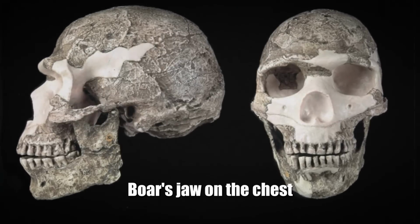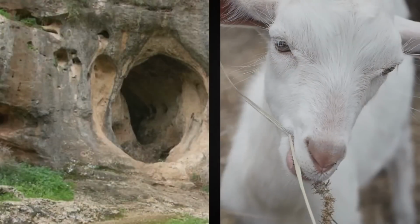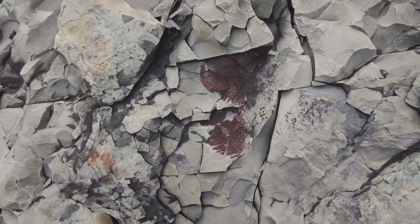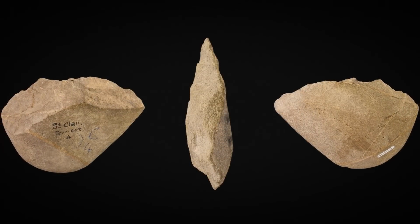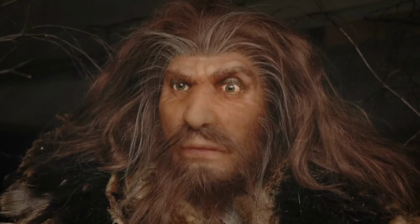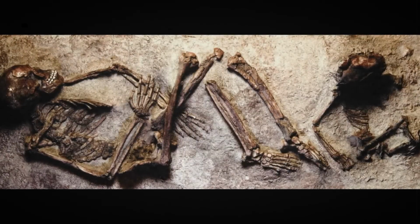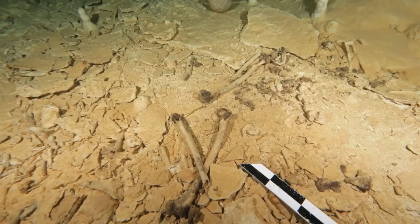Boar's jaw on the chest. The Skhul grotto is now in Israel. For centuries, shepherds kept goats in this grotto. Excavations began in 1928, and 3 years later, archaeologists found in the layers of the terrace in front of the grotto the skeletons of 10 ancient people, as well as more than 10,000 stone tools belonging to the Middle Paleolithic. The culture is similar to the Neanderthal. 8 male skeletons, 2 presumably female. All but one of the skeletons had bent legs. Intentional burials are suspected, although grave pits are not traceable.